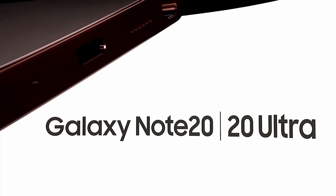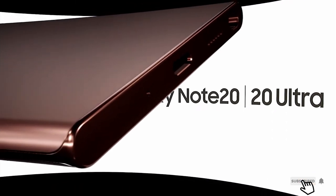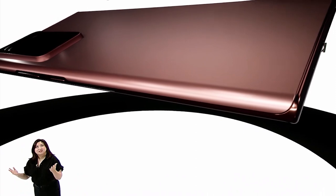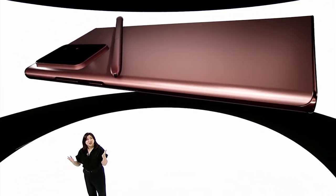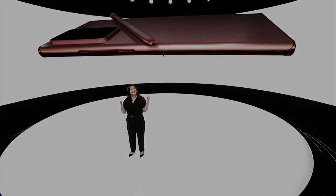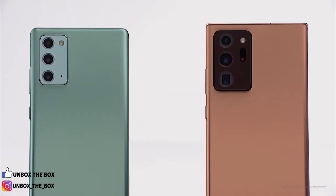Let me start by introducing the all-new Galaxy Note 20. Wow, there it is, the Galaxy Note 20. The new Galaxy Note 20 comes in two versions, the Note 20 and the Note 20 Ultra.